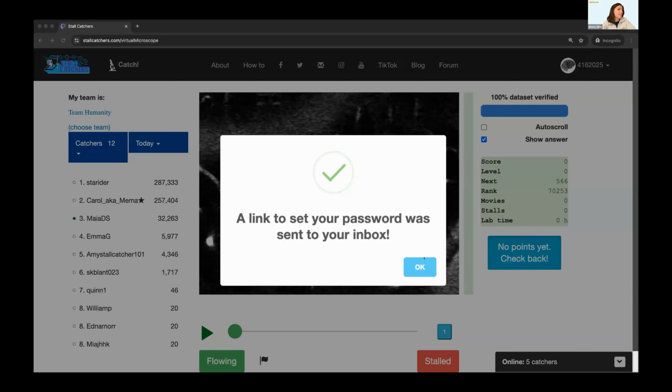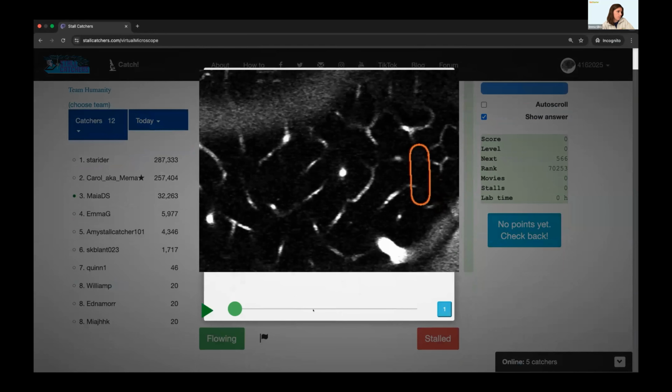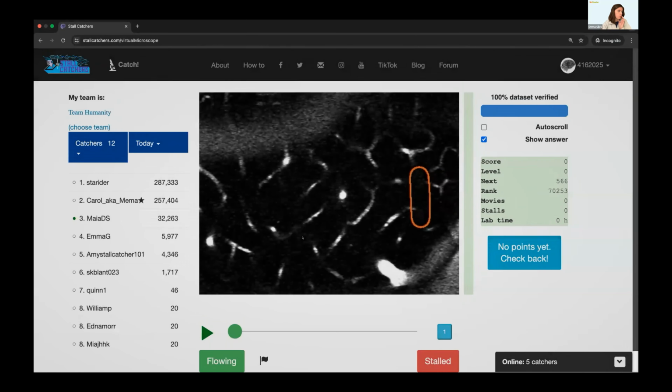Okay, so once you sign in, when you see it the first time, it'll look like this. But as you probably know, if you're already doing the tour, you can skip the tour and come back to it, but it gives you all the information that Maya already gave you. So I'm going to skip through it really fast and just make sure that everything was covered. Okay, so stalled. If there are black spots, blood cells that are stuck and don't move, it's probably stalled. Cool, we know that. If there are no black spots that are stuck, so they might be black spots, but they're moving in a single direction, it's flowing. And then, cool, skip tour.